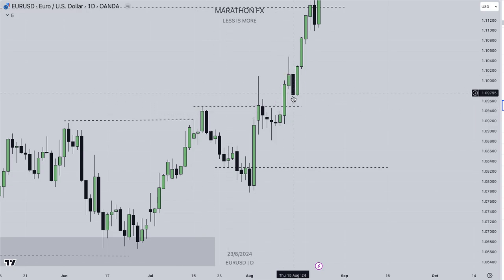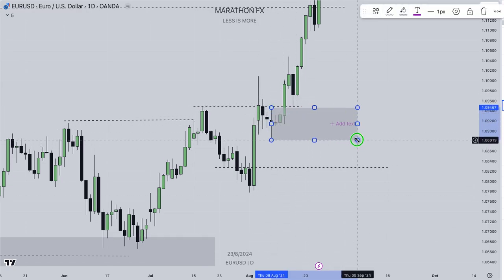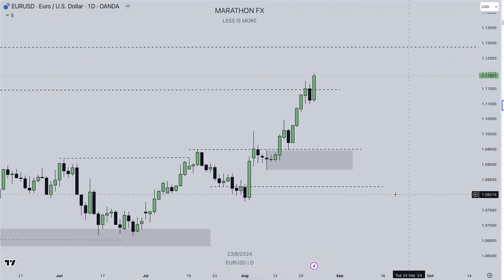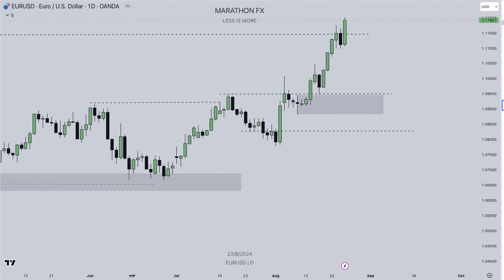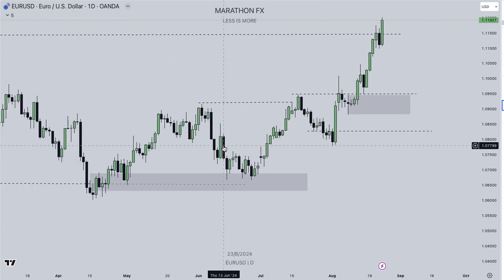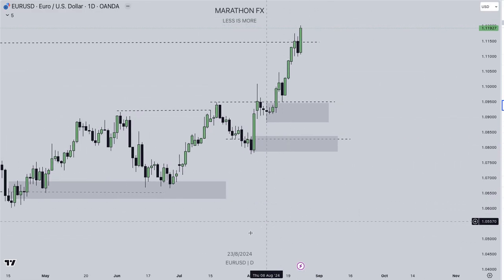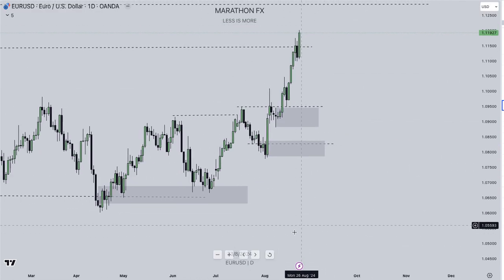So when price collected this high, it came back, tapped into the fair value gap, and pushed to the upside. So here you have a level where price could react, this being the liquidity. So price could react from here. Also, another area where price could react is this area right here. These are some zones you need to look out for when it comes to this level.